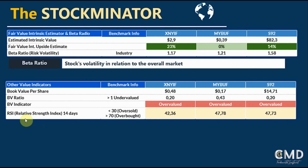We can also look at the relative strength index for the last 14 days. We want this to be below 30 because it means it's oversold and it therefore may go in an uptrend. If it's above 70, it's overbought territory, and that is an indication that it may do a pullback.